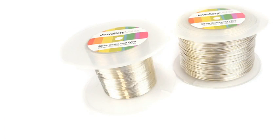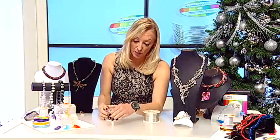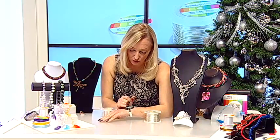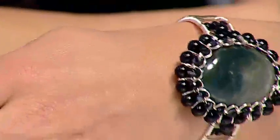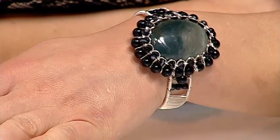Now, if you love Gemma's cuff, you can create this look with the wire that you've got in here. Just recreate it. It'll be a little bit thinner because you've got 1.25 wire. It is gorgeous, isn't it? I don't want to take it off ever.